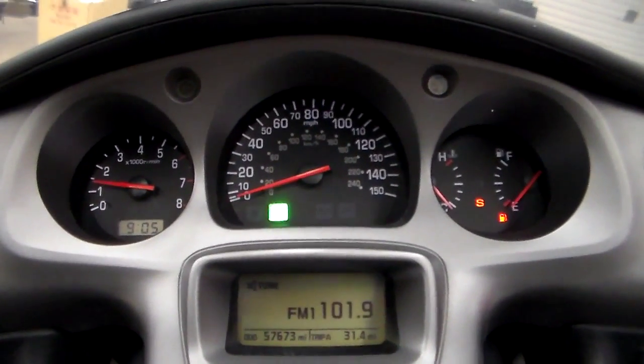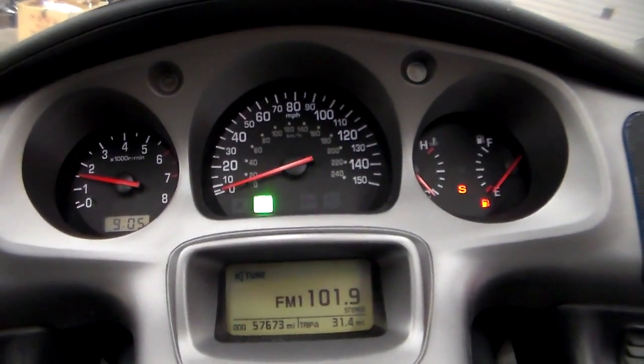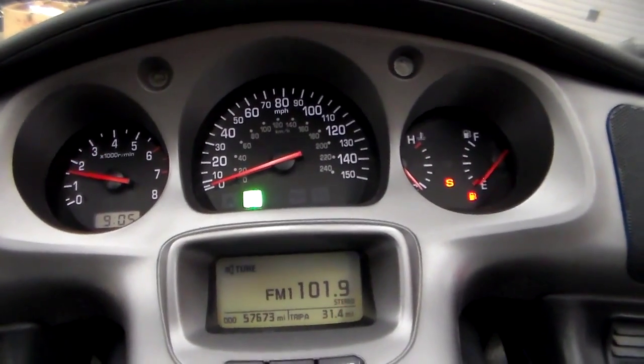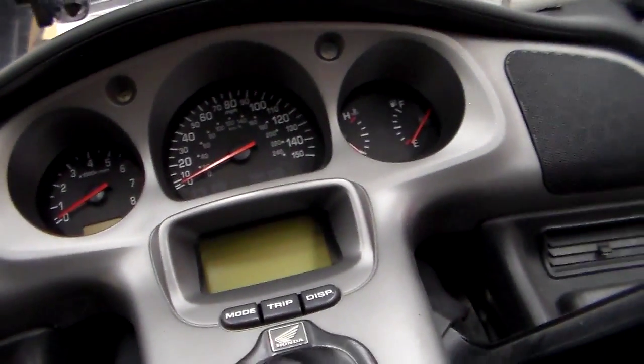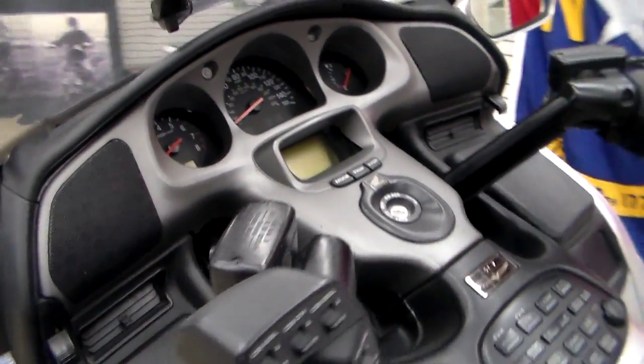Oh, fires right up. The engine's got some power. Nice running motor. I swear every one of these sort of reminds me of like a high performance car.